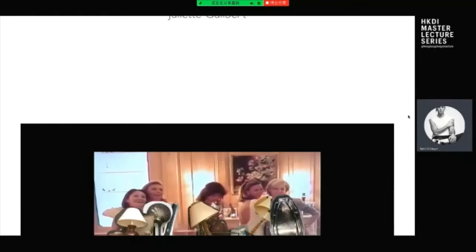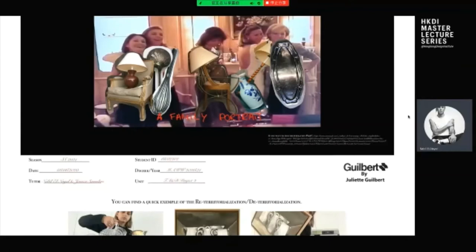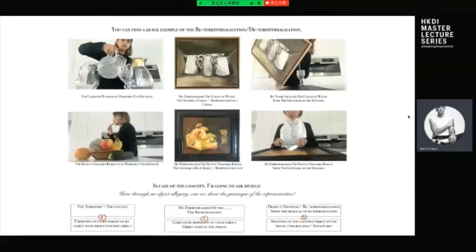Juliet is another example of a student who proved that restriction and limitation was a positive force that allowed her to get the very, very best out of her ideas. Juliet returned to France, where she's from, during lockdown and explored the concept of territories, began a journey of introspection and used objects such as you can see here, glass, fruits, portraiture, paintings, as stimuli for ideas.